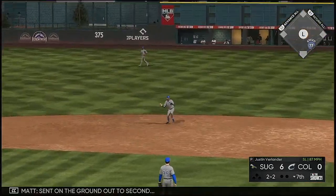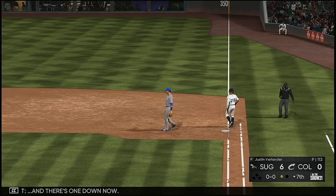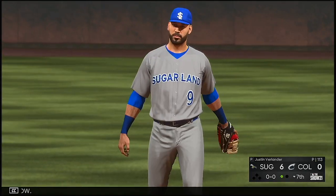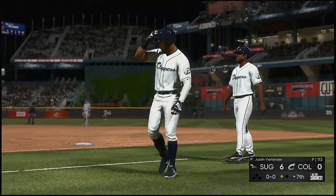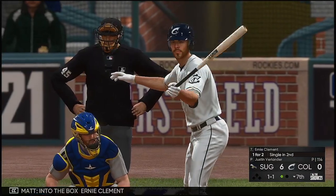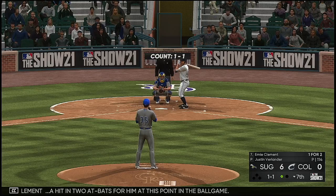Sent on the ground out to second. And there's one down now. The batter, the designated hitter, Ernie Clement. Into the box, Ernie Clement, a hit in two at bats for him at this point in the ballgame.